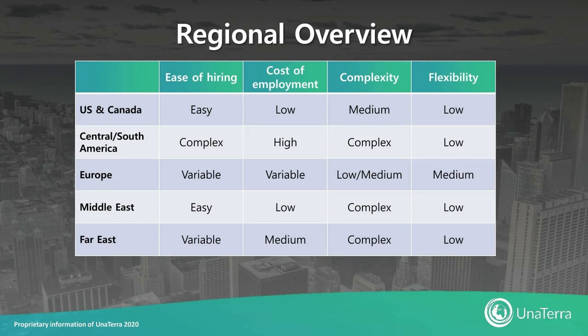In terms of complexity, medium, I would say, just because in the US you do have to have a legal entity to hire, but actually it's not that complex to set one up. So medium at worst. And in terms of flexibility, relatively low, just because we're mainly talking about the US in terms of having to have a legal entity set up. That's not the case in Canada, but we do as much work in the US as we do in Canada. So taking North America in the round, relatively straightforward, but relatively rigid in terms of how we hire people.